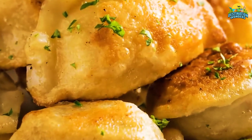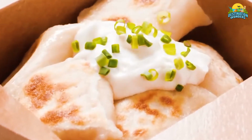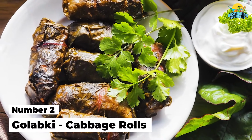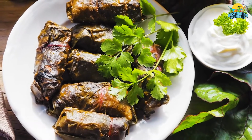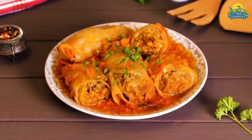You can get them either boiled, baked, or fried, but traditionally, in Poland you eat them boiled with butter and onions on top. Number 2. Golabki cabbage rolls. Golabki translates literally as little pigeons, although these cabbage rolls have nothing to do with birds at all.